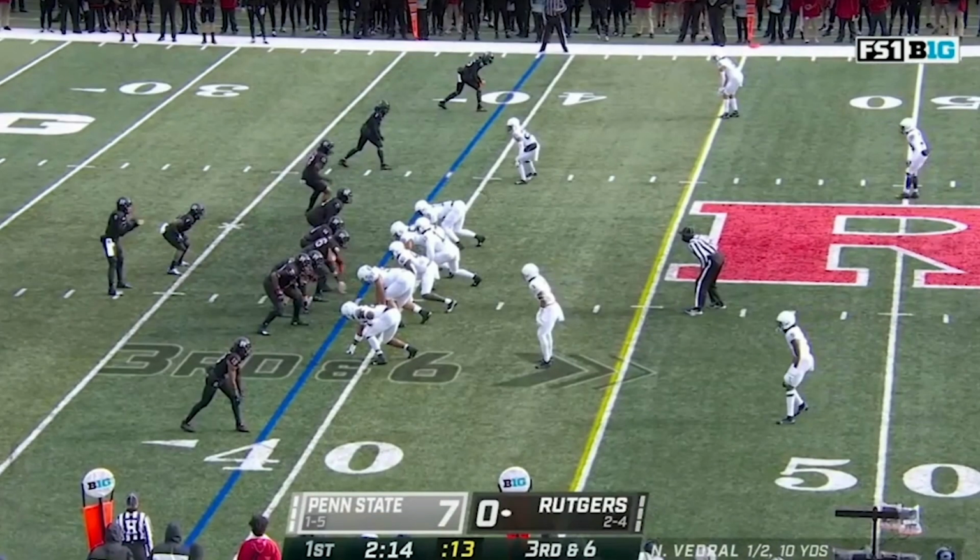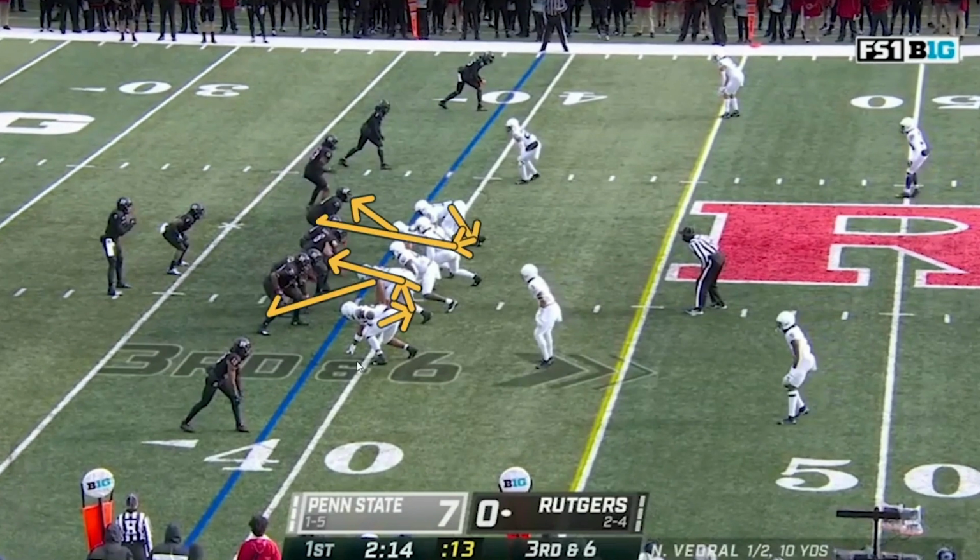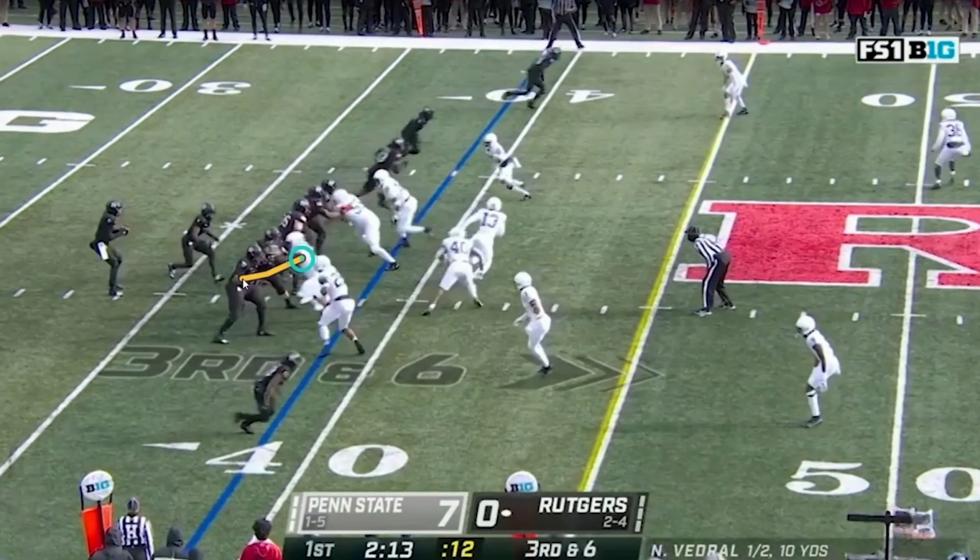All right, so the next play. Right now it's 3rd and 6. One thing Penn State's defense did was they kept Rutgers from 3rd and short. So this is the same drive. Now, what I want you to see is they're going to run a bunch of ET stunts, which means end tackle, meaning the tackles are going to go out, the ends are going to come back inside on both sides, and they're going to bring the corner on the edge, hoping to occupy this tackle.